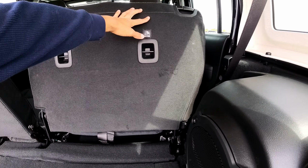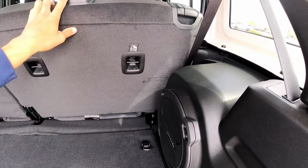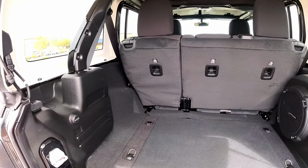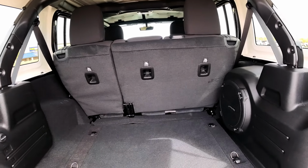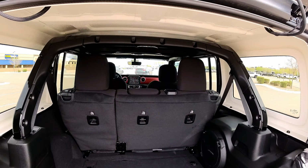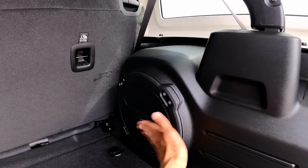Nice and simple. But it's not electric, you know. It's not like a premium vehicle. It's not like the Jeep Grand Wagoneer where you just push a button on the side and the whole thing does it automatically. But it's good to know that you can still send those seats forward and give yourself extra space back here in the back seat. But check this out.